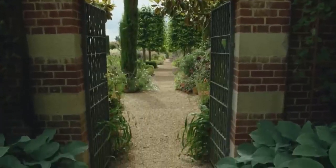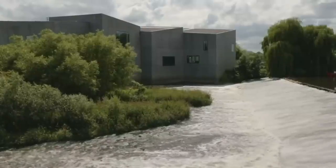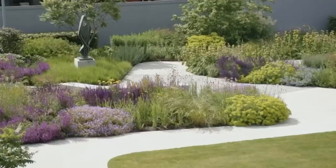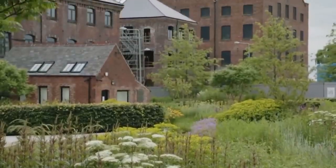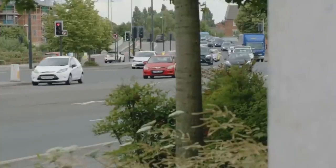Grand gardens are one thing, but in Wakefield, Tom Stuart-Smith has been dealing with a different challenge: how to create a garden for a new art gallery dedicated to the work of sculptor Dame Barbara Hepworth, and to do it on wasteland hemmed in by a vast Victorian building and a six-lane highway.